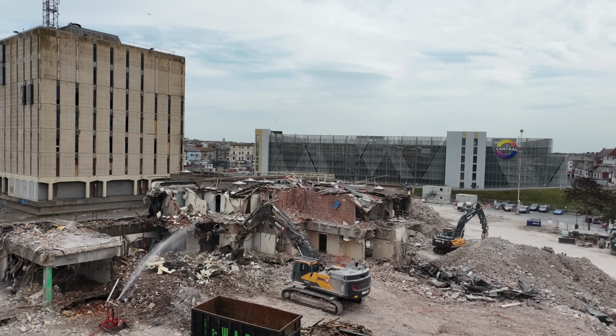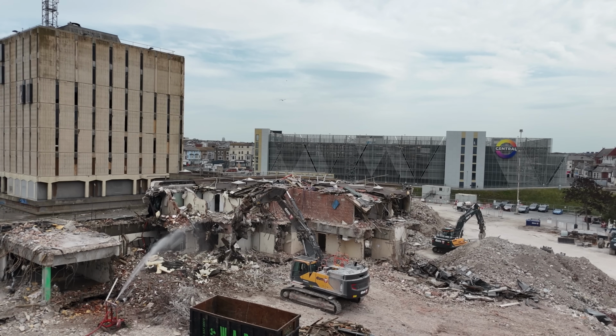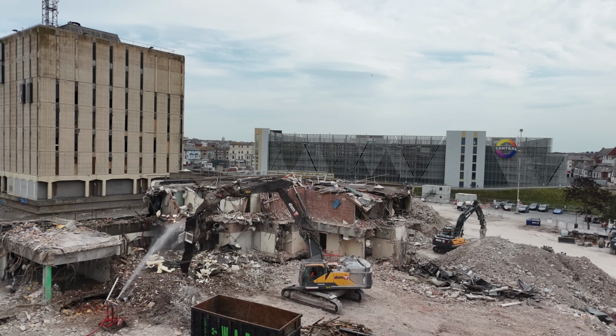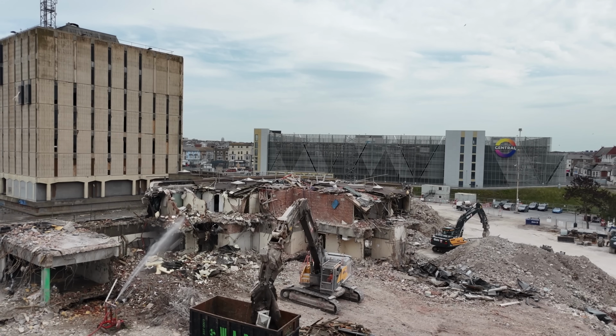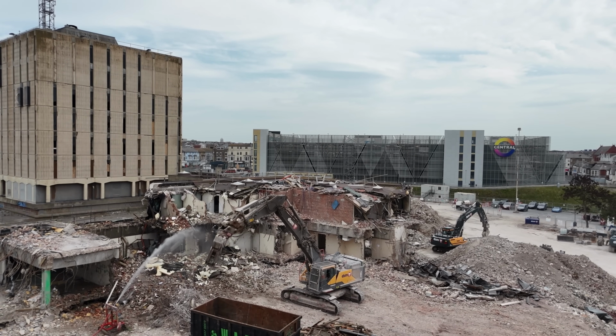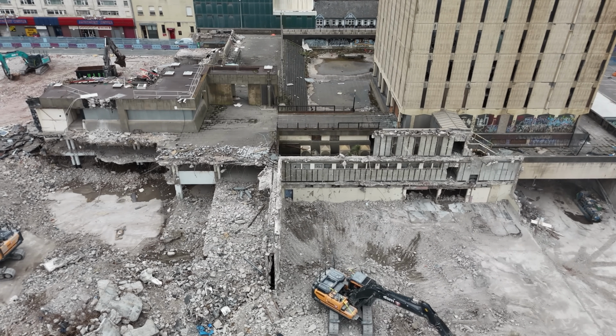Okay. So he's pulled the skip round and he's going to start filling it up, basically, with the roofing material, etc. You can see he's got the metal work behind him, so that's the skip that he's got there for all the roofing.